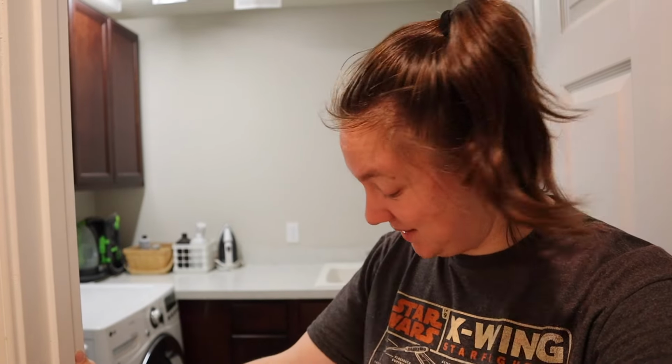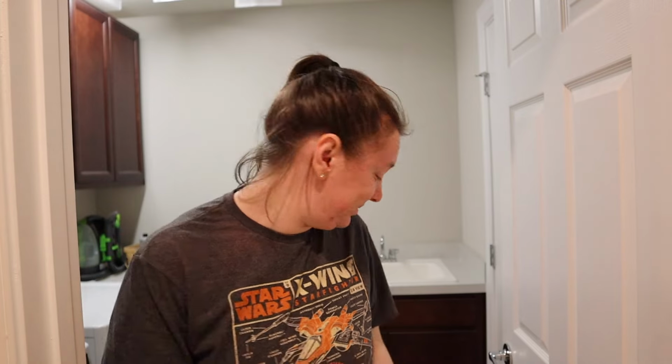The floor has been swept. The appliance has been wiped down. It's so much cleaner in here and it smells nice. And I can walk on the floor without stepping on sand and grit and hair and lint. All kinds of other stuff. So, laundry room is done.